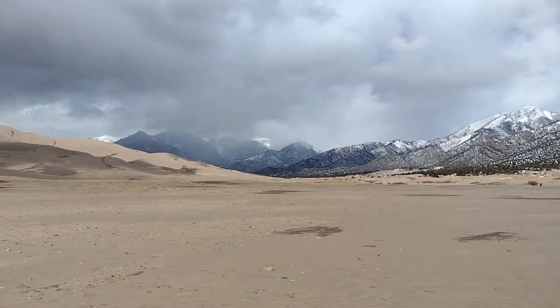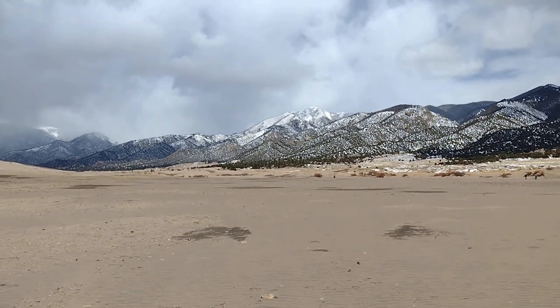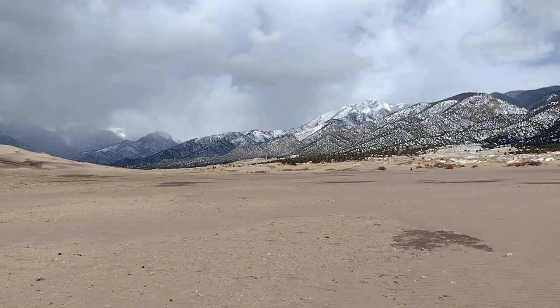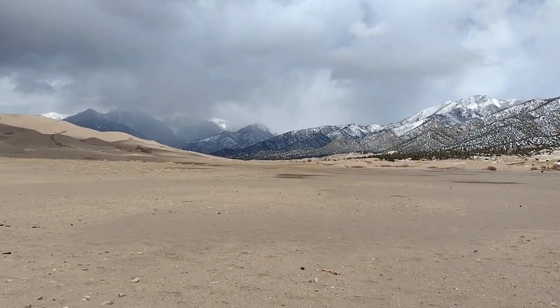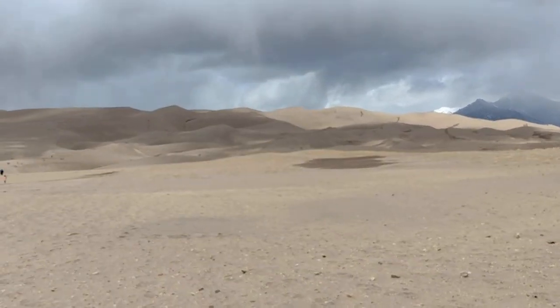Okay, we are at the Sand Dunes National Monument, and those are the Sangre de Cristo Mountains in the background. And it looks like we might be in for a little bit of snow. In the meantime, we're starting our hike up the 700-foot dunes that you see before us, and I'll get back to you later.